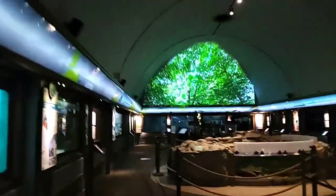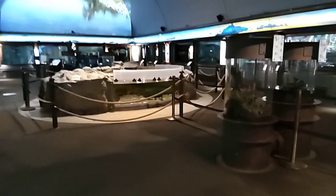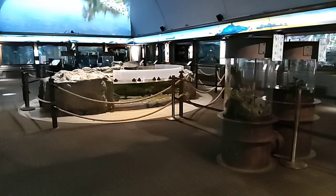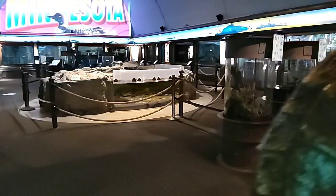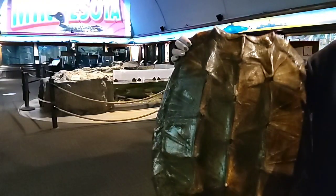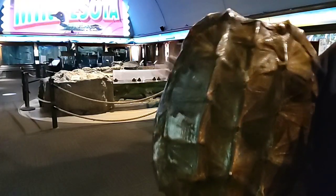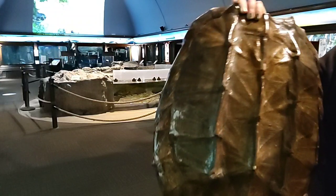Now I do have something I want to show you before we check out our turtle itself. We are going to take a look at our gallery while I grab a very, very cool object to get an up close look at what an alligator snapping turtle shell looks like. So this here is an alligator snapping turtle shell. It's almost as big as I am. And this is the next turtle we're going to go see. So you can get a really good look at how large these are.